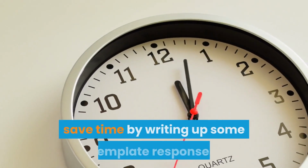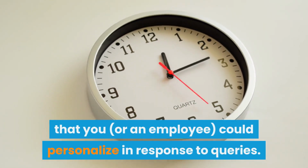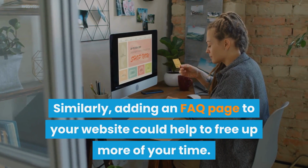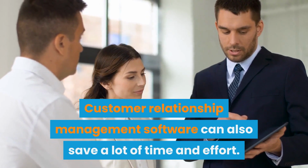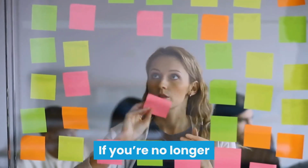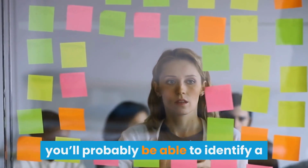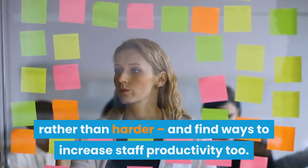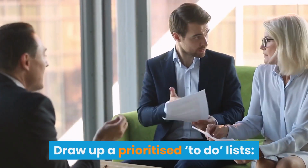If your time tracking indicates you spend a lot of time answering basic sales questions, you could, for example, save time by writing up some template responses that you, or an employee, could personalize in response to queries. Similarly, adding an FAQ page to your website could help to free up more of your time. Customer relationship management software can also save a lot of time and effort. If you're no longer so busy running from one problem to the next in your business, you'll probably be able to identify a number of ways you can work smarter, rather than harder, and find ways to increase staff productivity too.